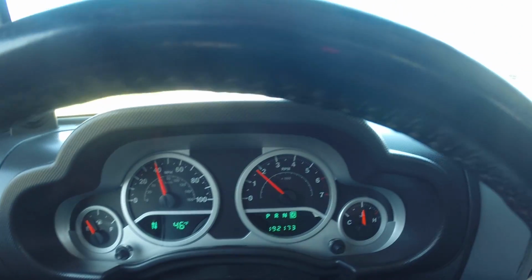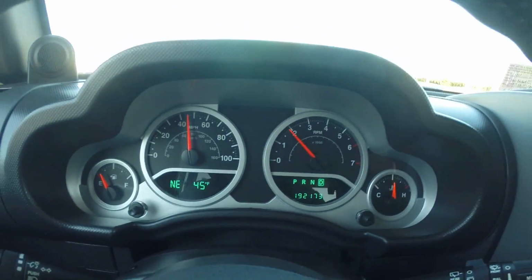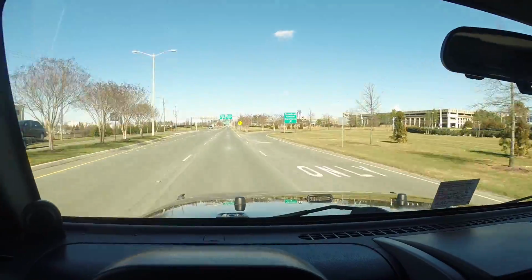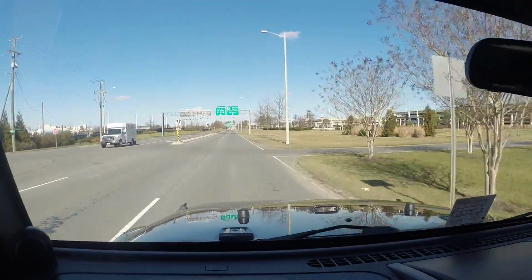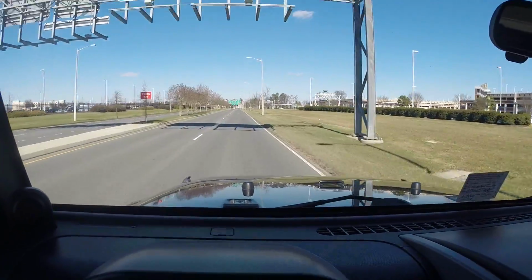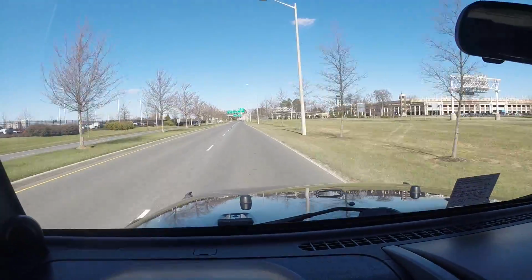Automatic transmission, nice and tight, shifts exactly the way it should. The engine, very strong, no issues, starts up and runs, no problems mechanically. Like I said, we have checked it out. We've had our technicians that do nothing but build these Jeeps look over this vehicle for us. We've seen no leaks, no issues, no cause of concern.